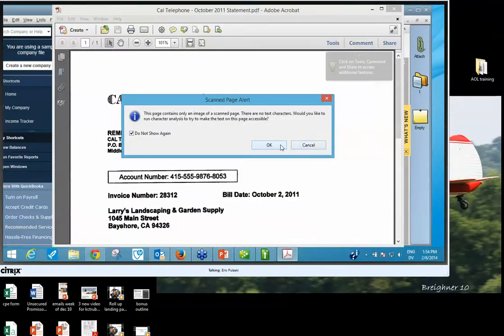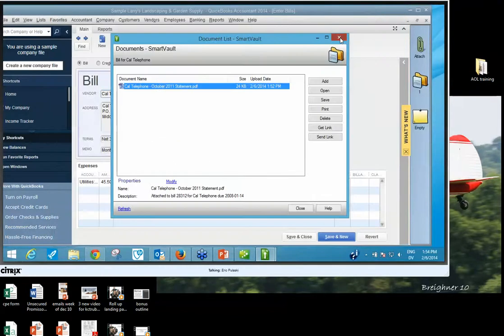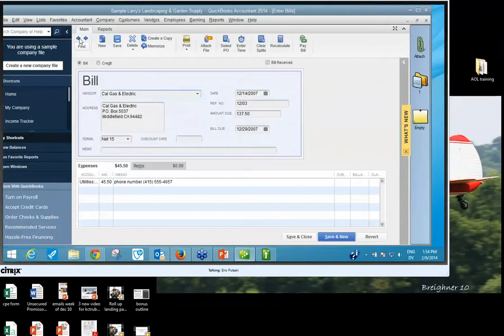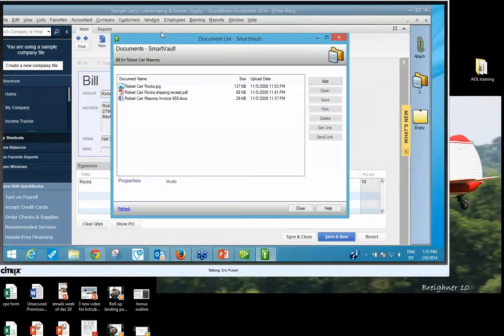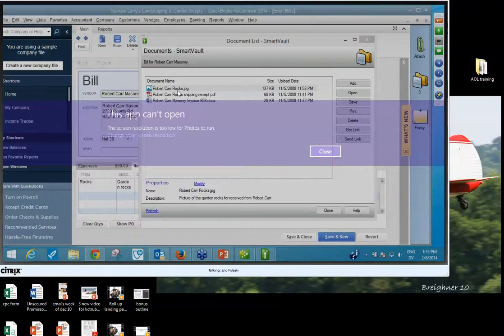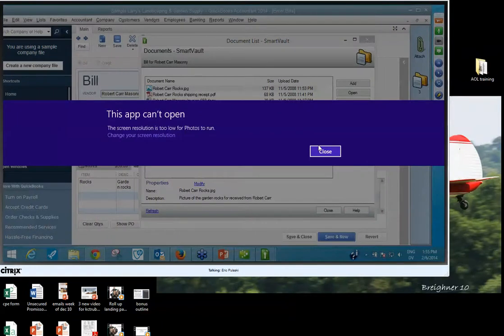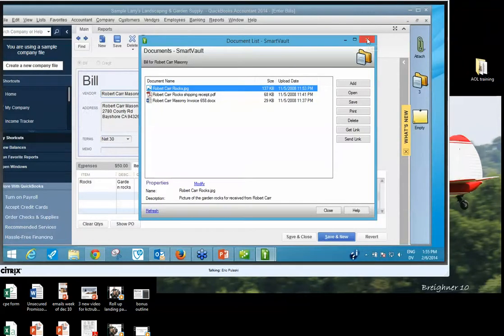Don't show that again. It's some kind of Adobe Acrobat thing. You'll notice wherever I go in QuickBooks, the toolbar will change, and I can see what documents are attached. Like here's Robert Carr Masonry. We can see we've got 3 documents attached to this bill. We've got a shipping receipt. We even have a picture of the rocks. Windows 8 is telling me my screen resolution is too low for that app to show me pictures.